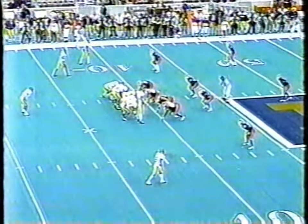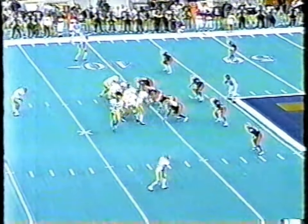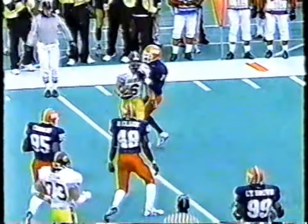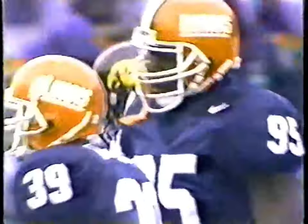Hayden Fry looking over the play card. His Hawkeyes 1st down. Football is at the 39-yard line. A fake on the pitch. Sherman comes up firing to Tim Dwight, and an excellent open field tackle made by Danny Clark at the 45-yard line, a gain of 6.